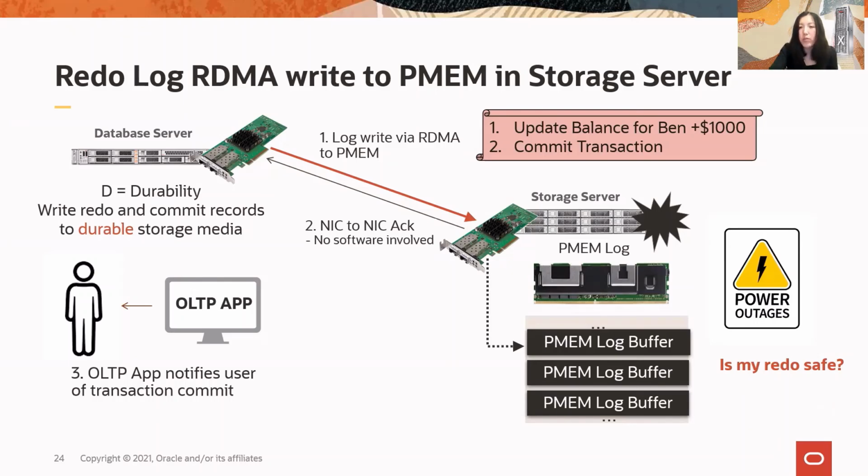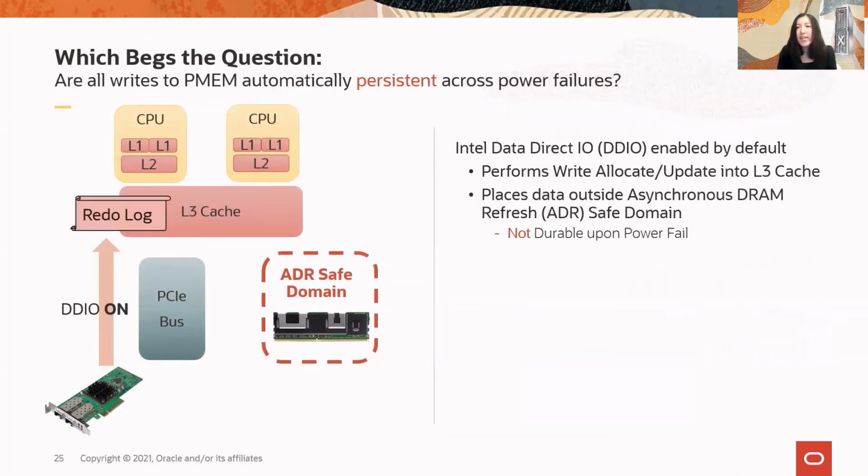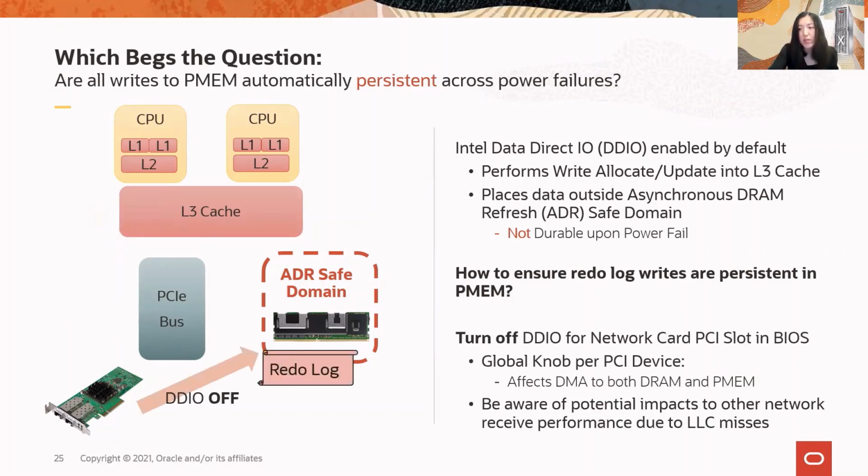Okay, so a very natural question in terms of persistence is, what if I have a power outage? Is my redo safe? So the answer is yes and no. Intel had this networking technology called Data Direct I/O, DDIO, that allows a NIC card to land its transfer into the last level cache. And you may remember that the data in CPU cache is non-persistent across a power fail. So how do we ensure our log writes are persistent in persistent memory? So the trick here is we actually had to turn DDIO off in our NIC card to make sure that the redo log writes end up in PMEM directly so that they can be persisted across a power fail. So that's the trick here.